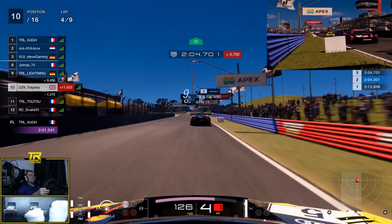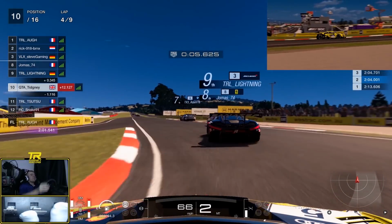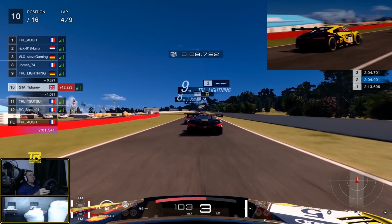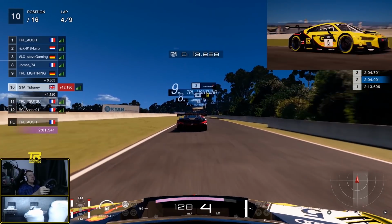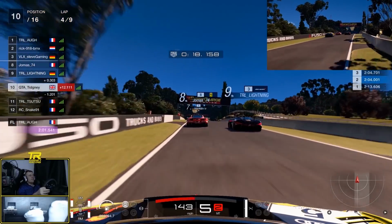Now this is potentially the pitting lap. Obviously 4.5 is halfway through the race. I wasn't sure whether I was going to pit this lap, only because we've been stuck in this train for a while, so our tyre wear wasn't as significant as it normally is. So it might actually have been worthwhile to stay out, but you'll find out what happens towards the end of this lap.